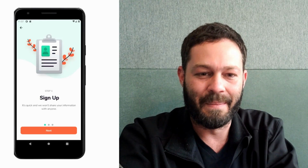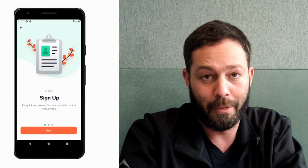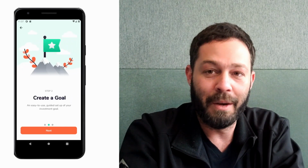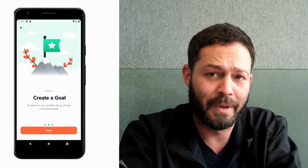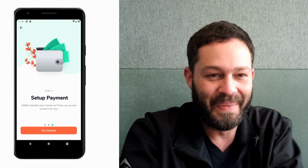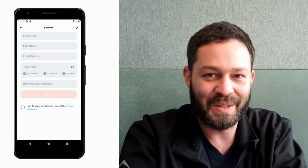They've tried to make it really, really simple for us, okay? So we'll start with a couple of steps. The first step being the sign up. Obviously you need to give your information on there. Then you can create a goal. When you create the goal, make it achievable for yourself as well. You need to be able to say, okay, I want to get this much money, I need to do this with it, and this is where I want to reach. And then the third step, obviously, you need to set up a payment method, right? Because you need to get that money into the Franc app so that they can invest it for you. So let's start with signing up.